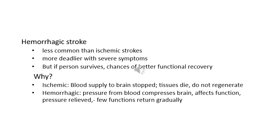It's less common than the ischemic stroke. We have mentioned the incidence earlier, but it's deadlier with more severe symptoms than the ischemic stroke. But if the person survives, there is a chance of functional recovery, because in ischemic stroke, the blood supply to the brain is stopped, so there's a complete cessation of the blood supply to a particular area, and the tissues there die, and these do not regenerate.